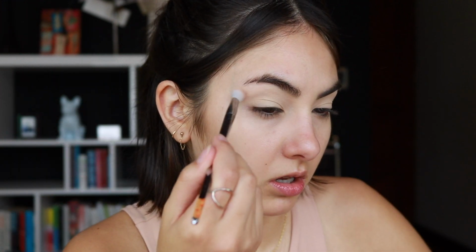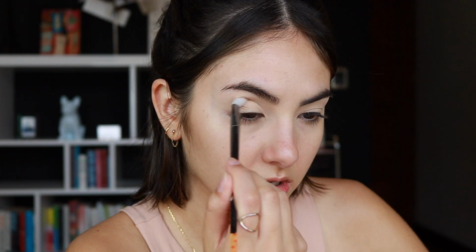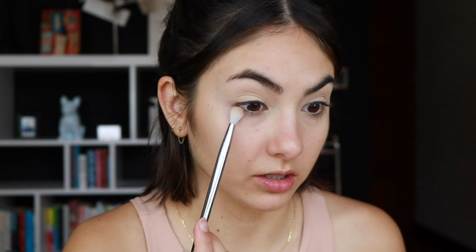So I'm gonna go in with this first, and I'm just gonna map out where I want everything to go, and also apply it to my crease as an initial product. An easy way to map out, because you want it to be super lifted, is this: you don't want it to go out, you want it to go up. When you think it's going up, just go a little bit higher, and that's when you're gonna get the results. A super easy way to do that is just to follow your lower lash line with the product and go up.